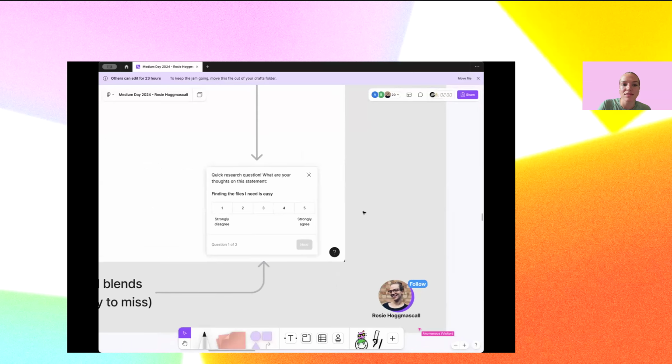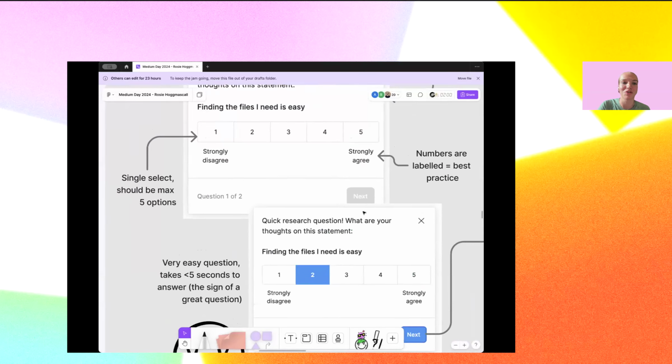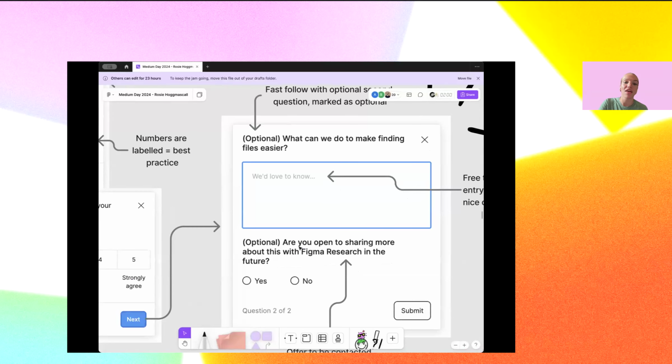And then once I clicked one, strongly disagree. I think no, I clicked two. There we go. It was then a fast follow, optional. What can we do to make finding files easier? And then another optional, are you open to sharing more about this with Figma?